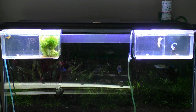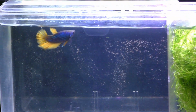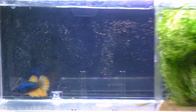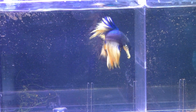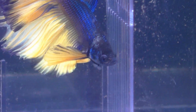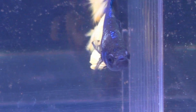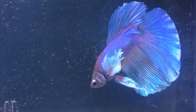So here are our candidates for that right side. You can see I already pulled out the big clump of riccia moss that was on the left side of that tank. We got my favorite female here, who I'm thinking is gonna get it, but we'll see. Then we got the rosetail male over here, which I really like the colors on. He seems to be healing. I might keep him in here just to keep an eye on that a little bit more. But the other side of them is looking much better. Whoops, sorry about that. And then we have another male over here, which is just amazing to me.